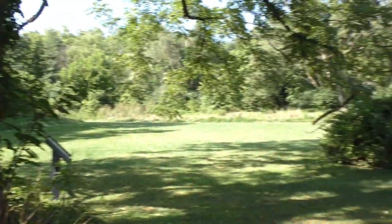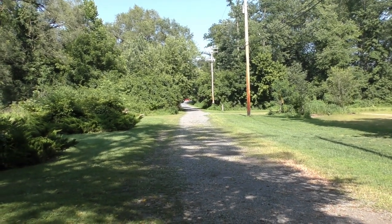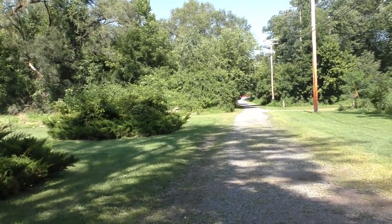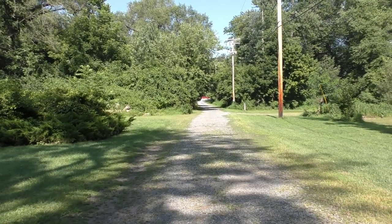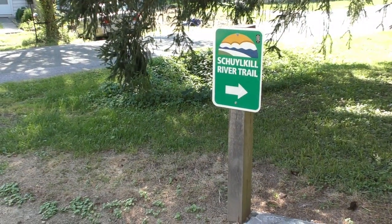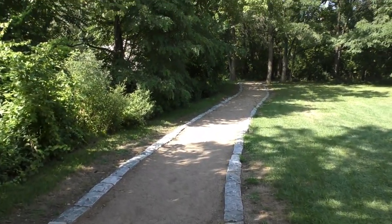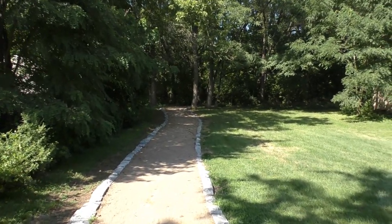All right, so we're going to venture back up the road here, and we're going to walk up onto the Schuylkill River Trail, the Thun Trail section, and walk out through and see if we can check out one of the other railroad bridges that's in the area. And then at the side of the house here, there's a trail that leads right up into the woods a short distance, and it'll take you up onto the Schuylkill River Trail, which is where we're headed now.